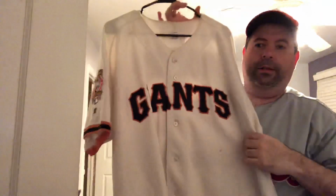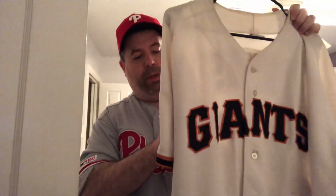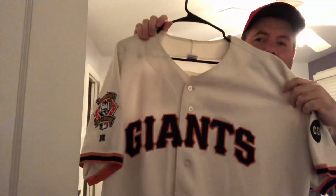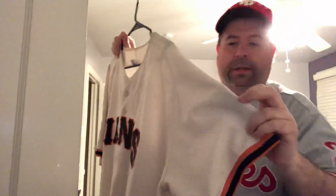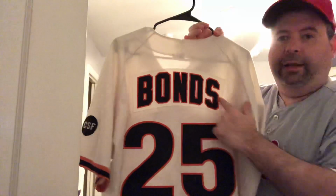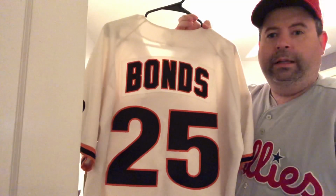And here's Barry's second team, San Francisco Giants, and the kind of cool thing about this is it's from the 95 season, I believe. Oh, not 94 season, excuse me. The All-Star game was in Pittsburgh that year, so Barry returned to Pittsburgh as a Giant for the All-Star game. And it also has a CSF memorial patch right there. I don't know who that's for, but Bonds 25. That's when they had the name on the back of the jersey prior to just putting the 25 on the back.